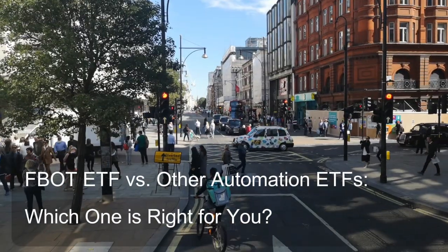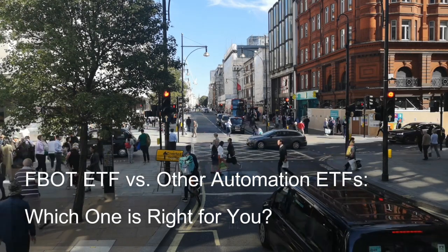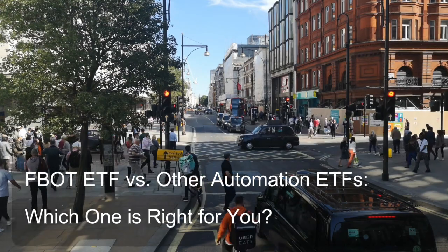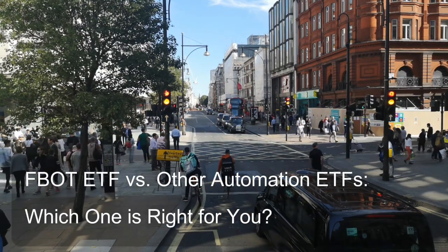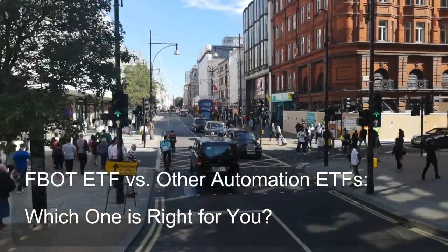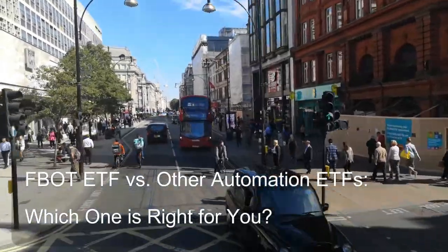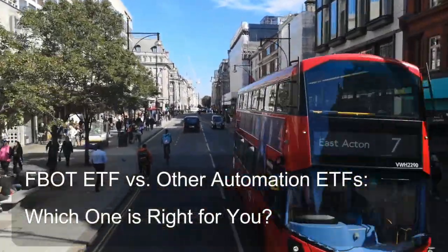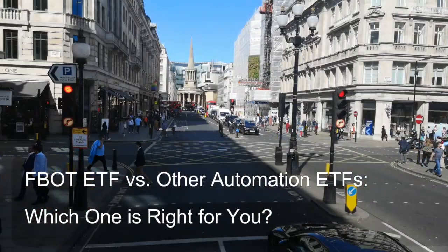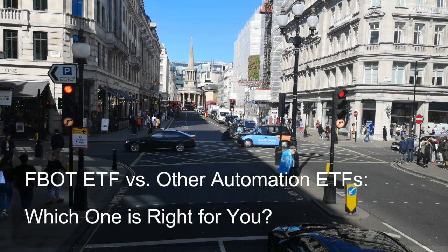FBOT ETF versus other automation ETFs, which one is right for you? Hey everyone, and welcome back to Chat ETF. Today, we're diving into the Fidelity Disruptive Automation ETF, also known as FBOT. Automation is rapidly transforming industries, and FBOT offers investors a way to tap into this growth potential. But is it the right choice for you?